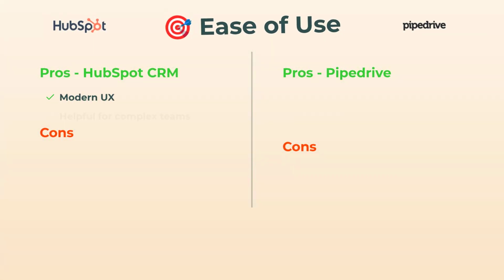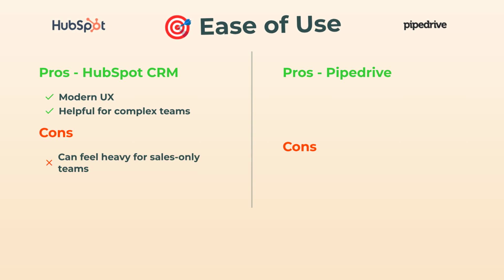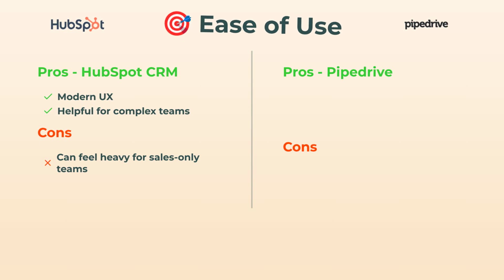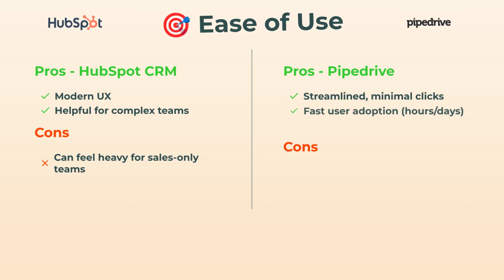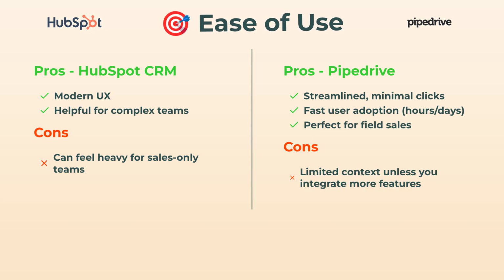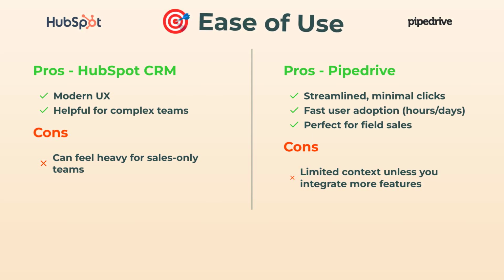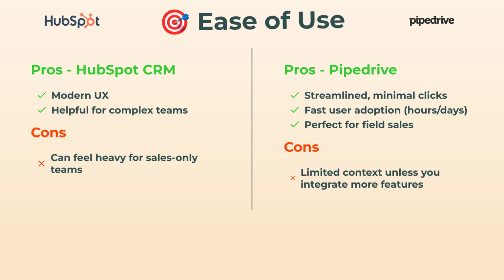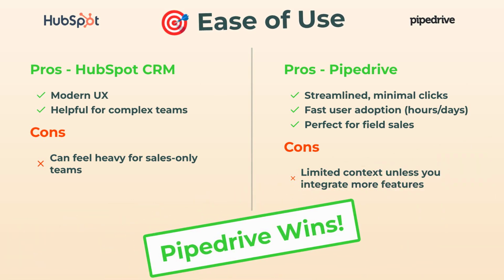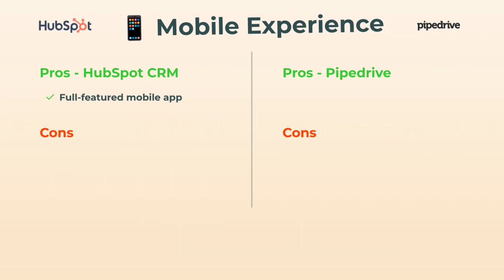Ease of use. All right, this is where things get spicy. HubSpot's UX is modern and works wonders for complicated teams, like if you're juggling sales, marketing, maybe a support crew. But I'll be real, for plain old sales-only setups, it can feel a bit much. Flip that to Pipedrive and wow, it's streamlined. Fewer clicks, fast onboarding, hours, not weeks. If you're in field sales, Pipedrive is awesome. The catch? You'll get more context in HubSpot if you're running cross-team ops, but if you want simple, quick, and easy, Pipedrive takes it.